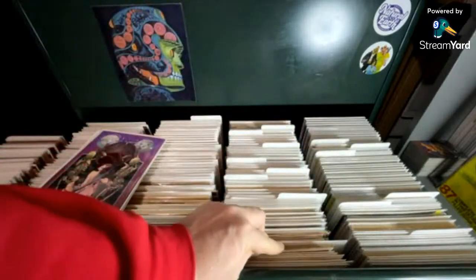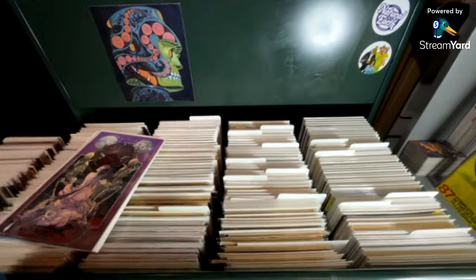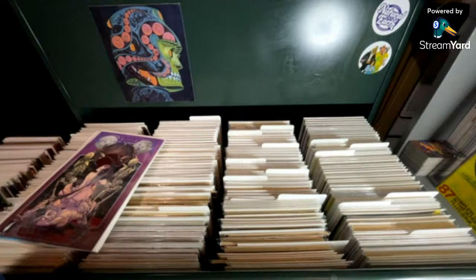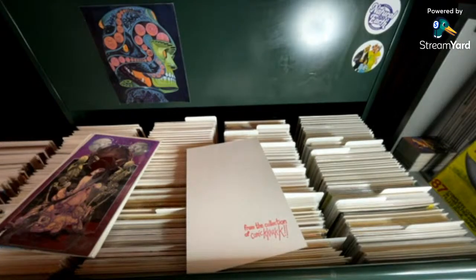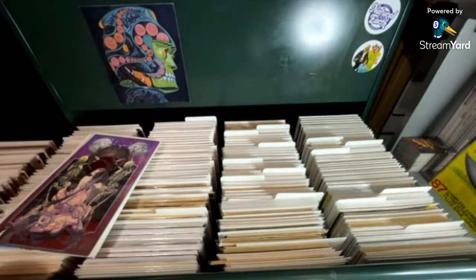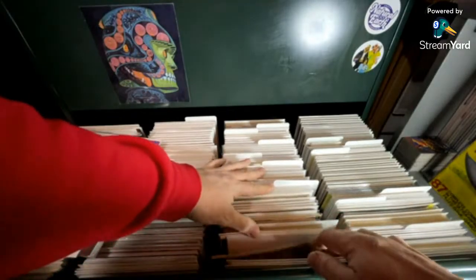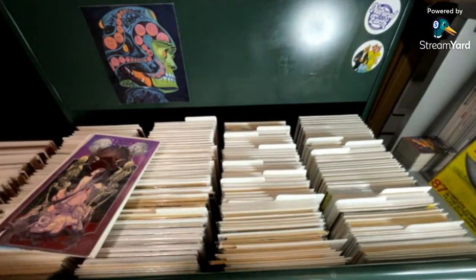Carnage needs a bag and a board, but I ran out of boards. I think I might have one now, though. Why don't we take care of this? Yes, I do, right over here. Gotta get the stamped, personalized backing board. Where was that sucker? Right here. Thrilling, I know.